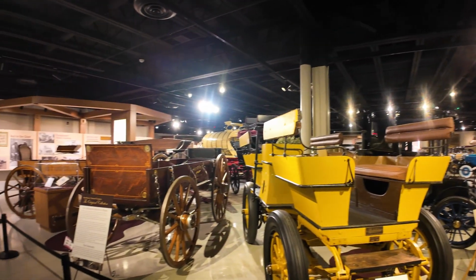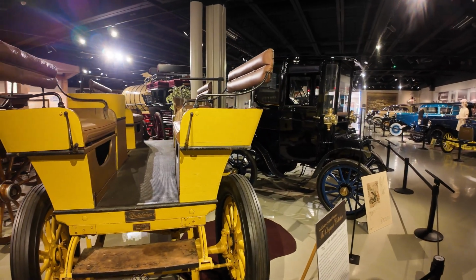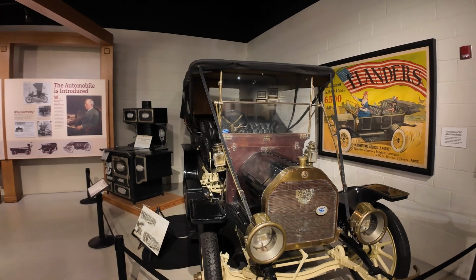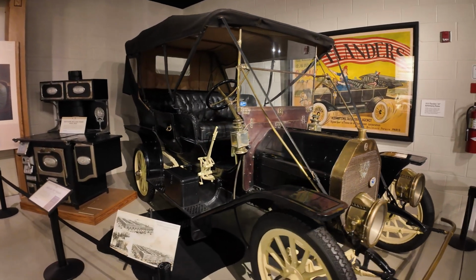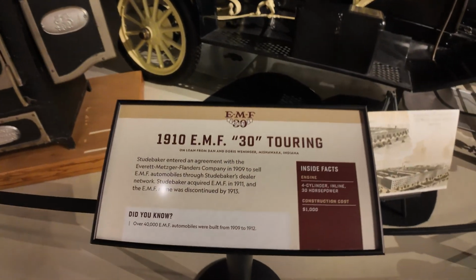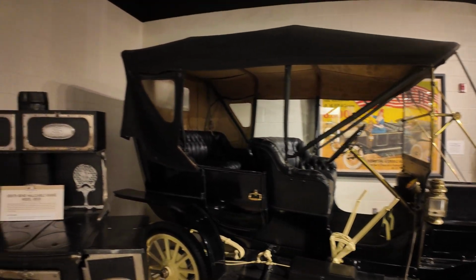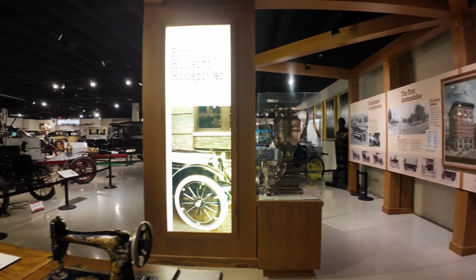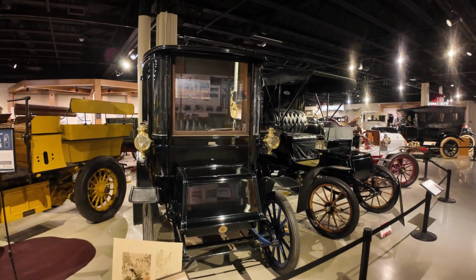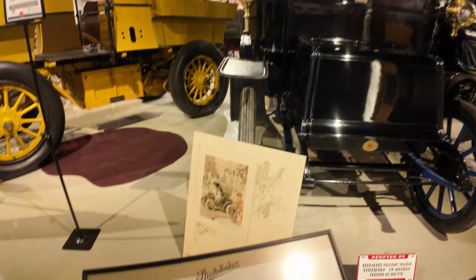Now, looks like we get into the cars. That's more like a truck wagon there. So here is, must be one of the early cars. 1910. Nice. Little stove. So these electric ones are neat. It's a 1911 electric coupe. Range of 70 miles. That's not bad.